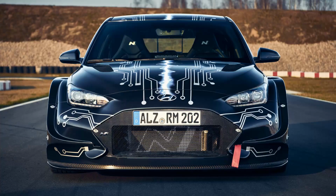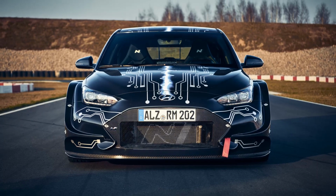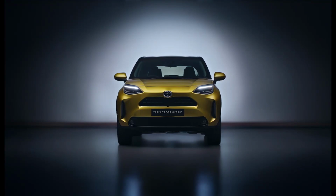So taking a couple of jabs here at Toyota with the MR2, with it being fully electric, it could definitely be fast. 0 to 60, they say less than 3 seconds, 0 to 125 miles an hour, so under 10 seconds. So it's pretty fast. Over at Lexus Enthusiasts, the LBX subcompact crossover. Now this was trademarked a while back. I made a video on it, but it is supposedly just a Lexified version. And this LBX is rumored to be a Lexified version of the TNGA B platform Yaris Cross.